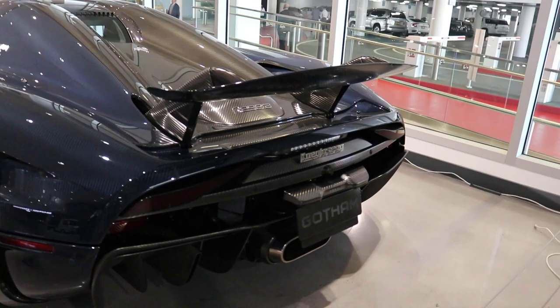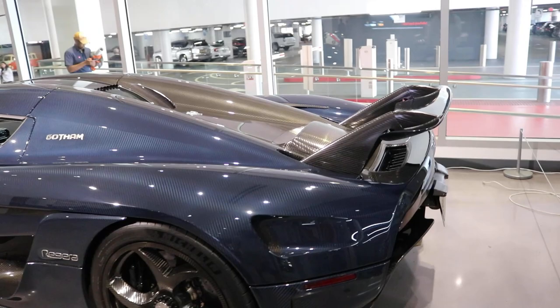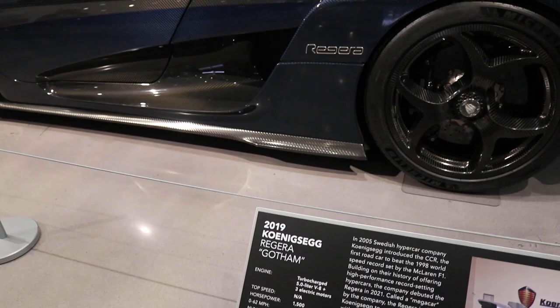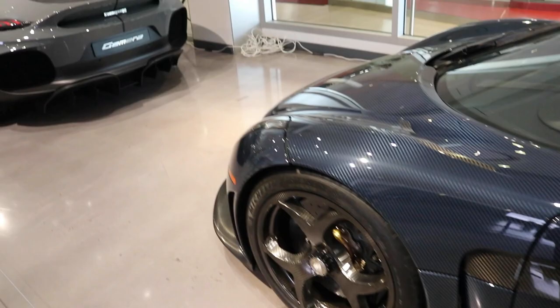I feel like we've seen one of these at one of the Cars and Coffees or something, but this is still pretty sick. Maybe not the same exact version, but definitely an exposed carbon one. We're calling this one the Gotham. This is sick though, blue exposed carbon. Two tones. 1,500 horsepower. Full carbon interior. It's a hell of a car right here.